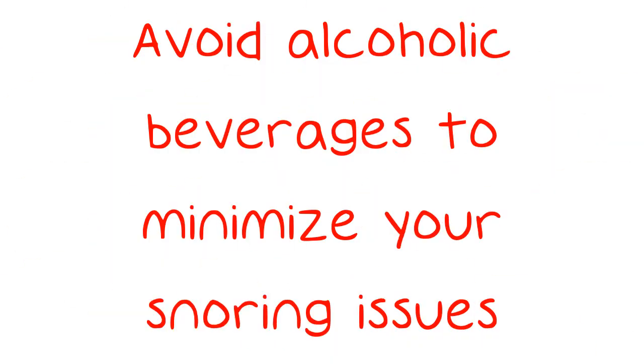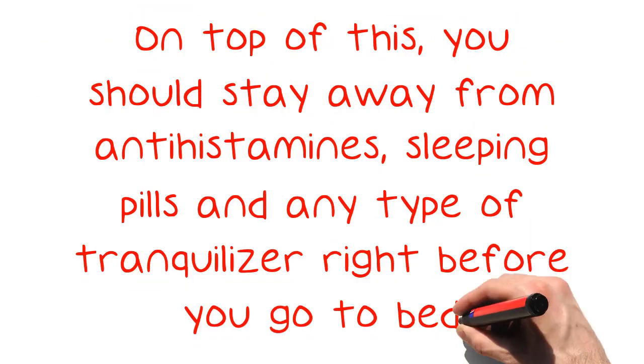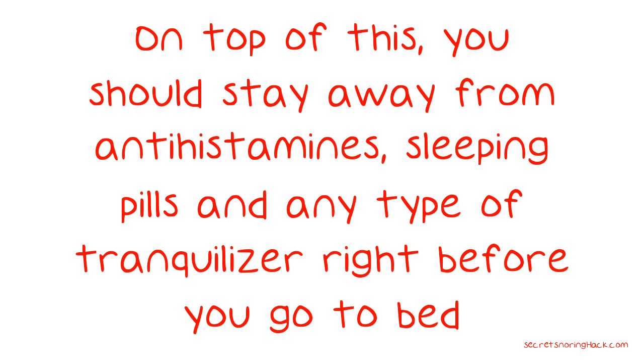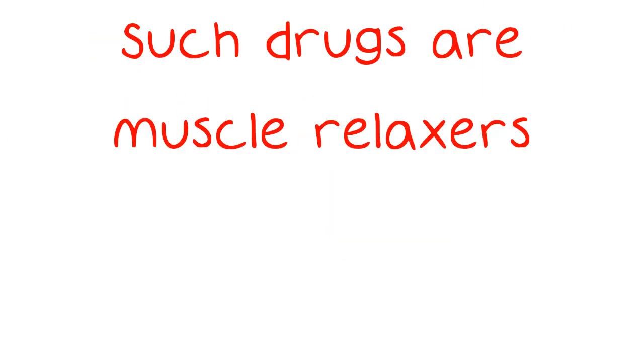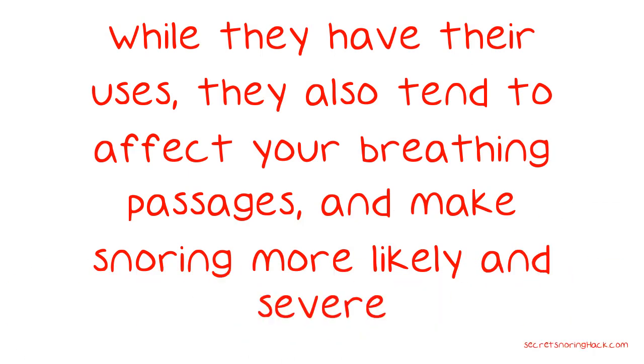Avoid alcoholic beverages to minimize your snoring issues. On top of this, you should stay away from antihistamines, sleeping pills, and any type of tranquilizer right before you go to bed. Such drugs are muscle relaxers. While they have their uses, they also tend to affect your breathing passages, and make snoring more likely and severe.